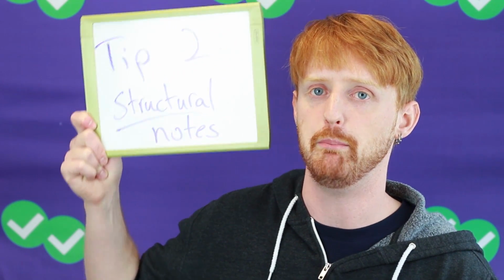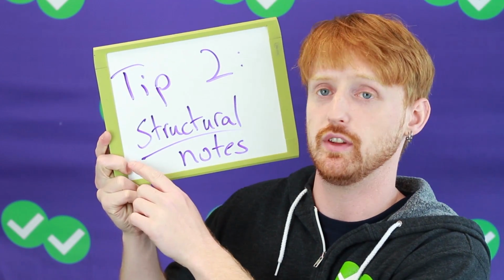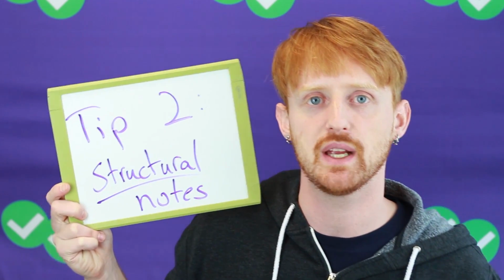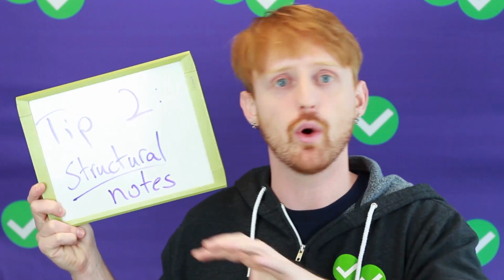Always think about the big picture. Write only what you think is the structure of the lecture or the conversation. When does the topic change? What is the next topic and how is it related to the previous topic? How are things connected? Why does the professor talk about any specific example or detail? And how is that example or detail connected to the previous point?